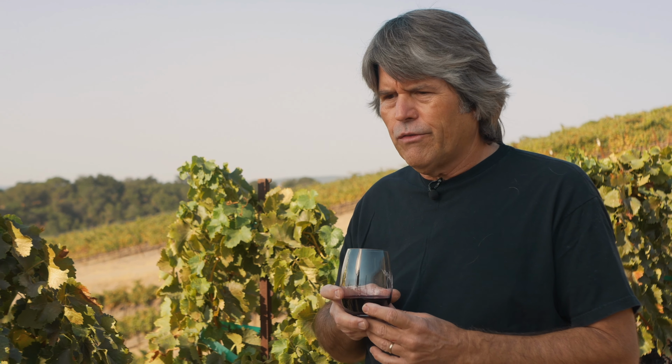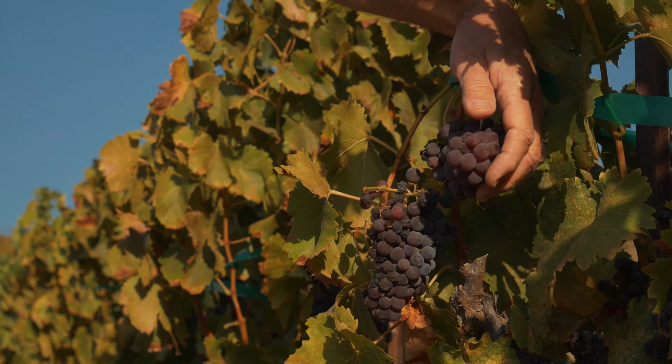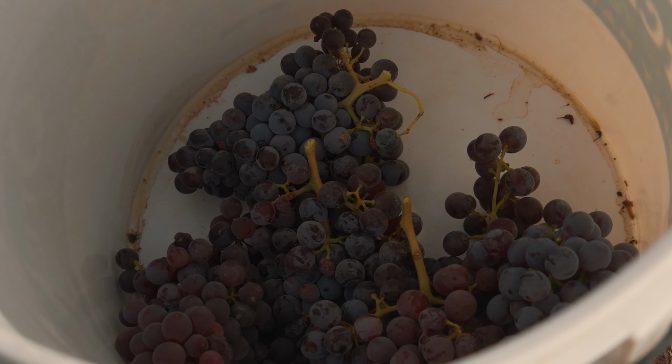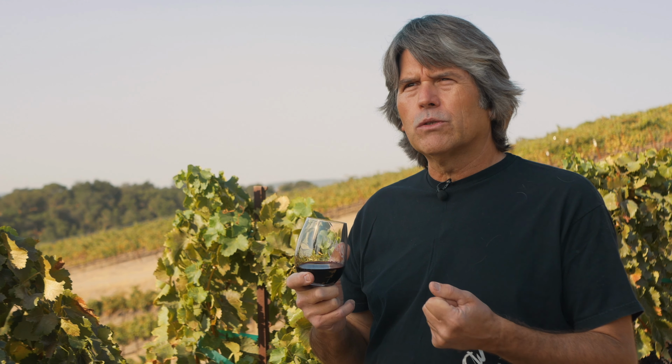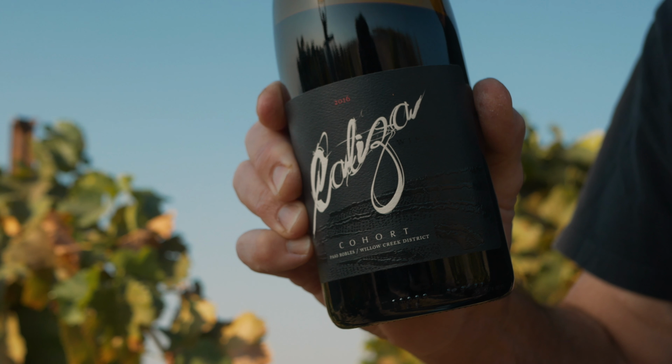It's just fantastic, and we just love the Cohort as this blend of estate varieties, where we feature the Petite Syrah, but we have the luxury of adding Mourvèdre, and in this particular vintage, Mourvèdre and Syrah, some vintages Grenache and Primitivo, and other varieties. But you can always expect our Cohort to be powerful and yet elegant, just like most Caliza wines.